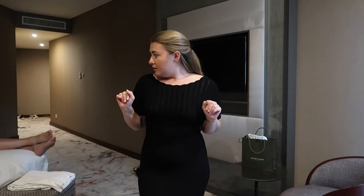I need to take the label off of this actually. I do love their pieces. What do we think, darling? Outfit number 1 or outfit number 2?